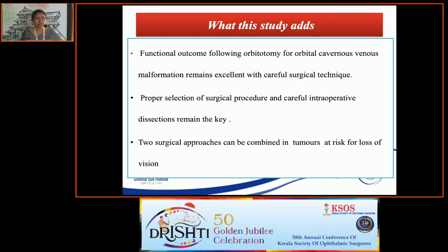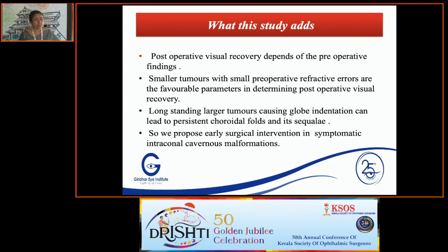So what this study adds: functional outcome following orbitotomy for orbital cavernous malformation remains excellent with careful surgical technique. Proper selection of surgical procedure and careful intraoperative dissection remain the key. Two surgical approaches can be combined in tumors at risk for loss of vision. Postoperative visual recovery depends on the preoperative findings. Smaller tumors with small refractive errors are favorable parameters.